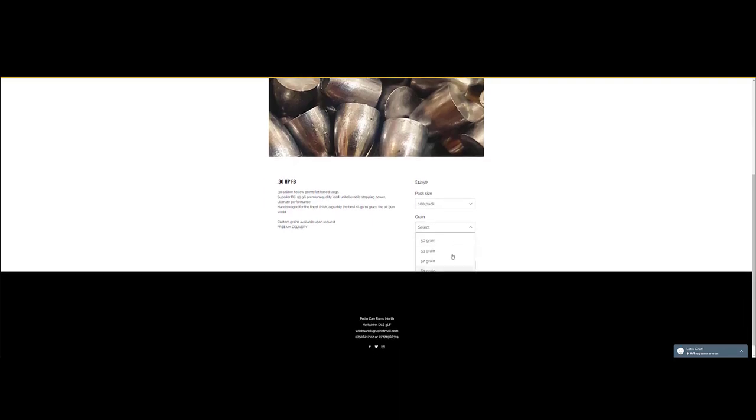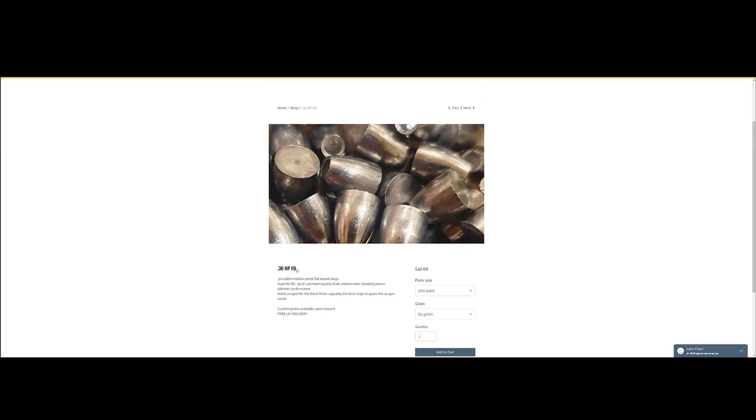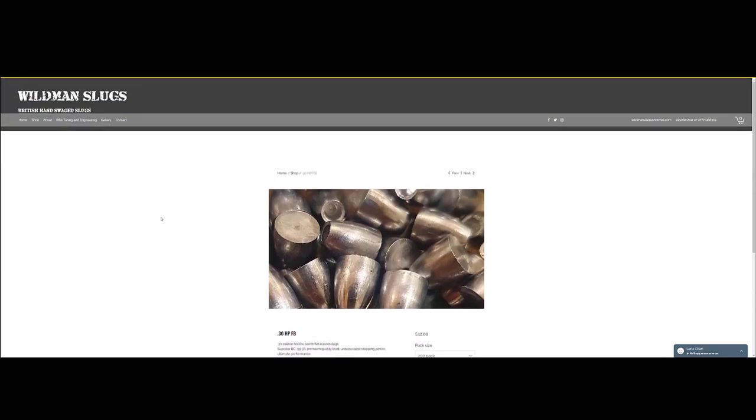Oh, look at the size of these. 63 grain looks like the biggest. 23.50 for 100. £42 for 200. It's a really heavy hitting slug. Really good. So that is the shop.